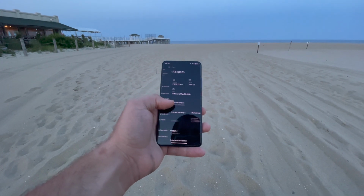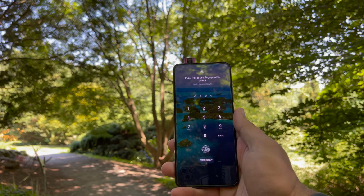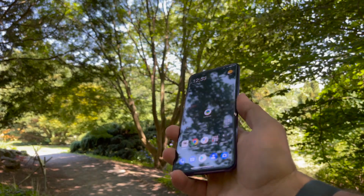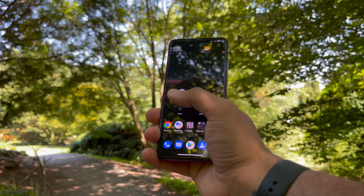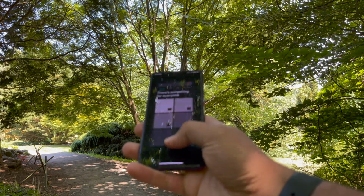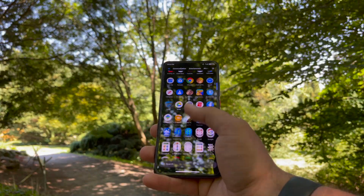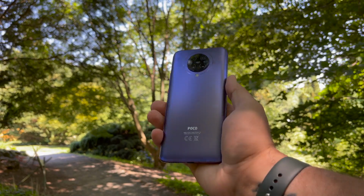flagship phone. Enter its successor, the Poco F2 Pro, a phone which pushes the boundaries of its predecessor without breaking the bank. Though the price increased by nearly double, it got a bump up in specs all the way across the board, while bringing some new unique features to the table, including a novelty pop-up selfie camera, which gives it an uninterrupted viewing experience. But is the Poco F2 Pro worth its price tag when there are so many ultra-competitive phones in its price range? I'm Dave with TechDove. Let's find out.